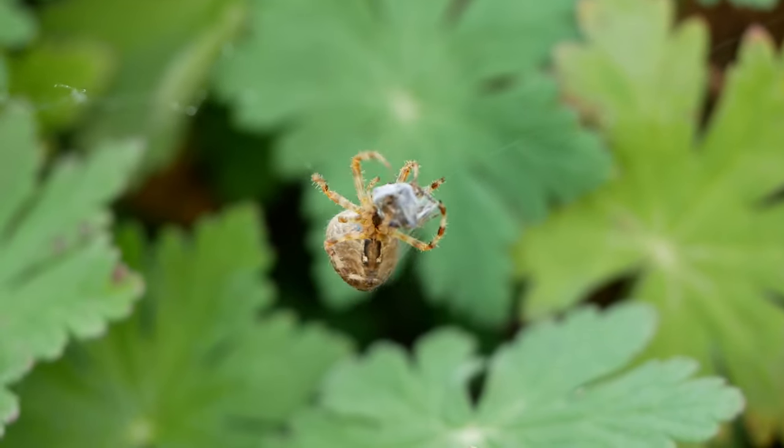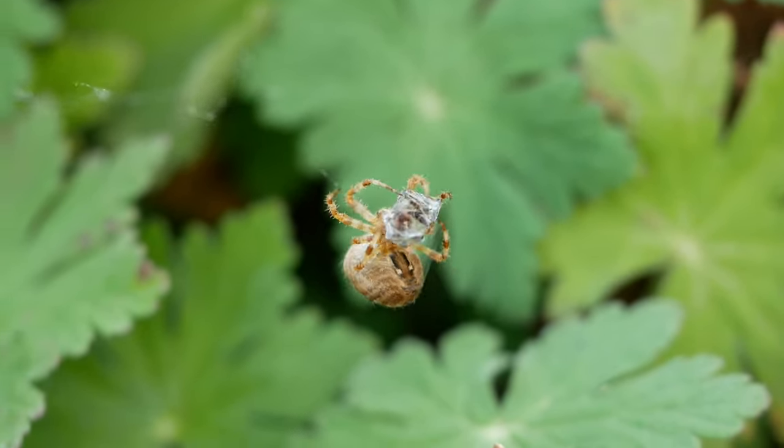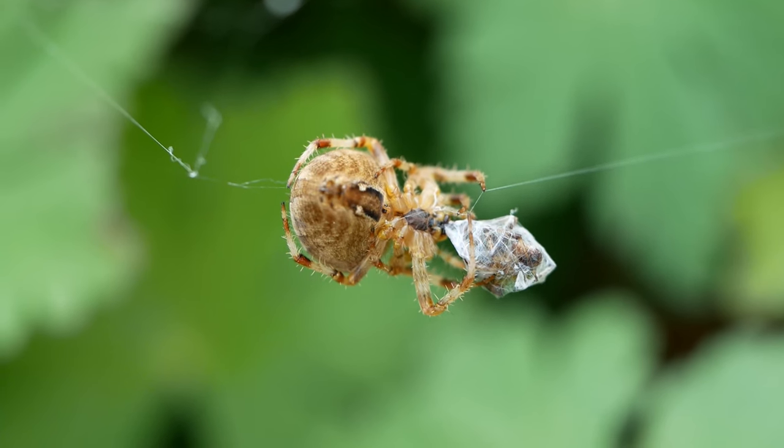Turning him over and over, she wraps him in silk, just like normal insect prey. When he's all packaged up, he's ready to provide her with her next meal.